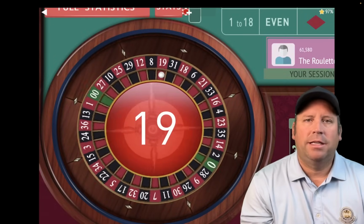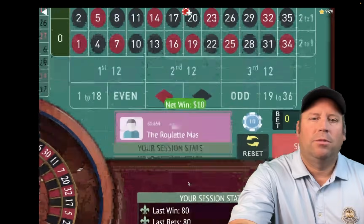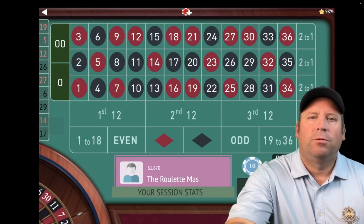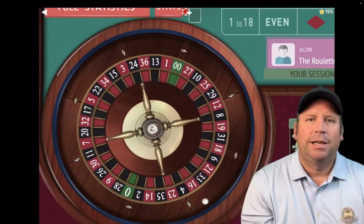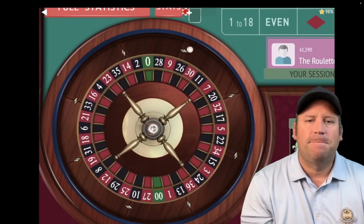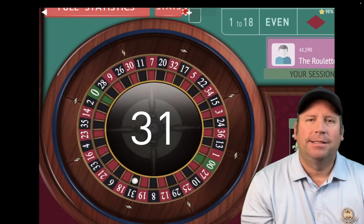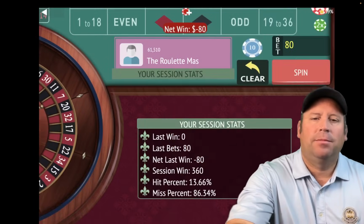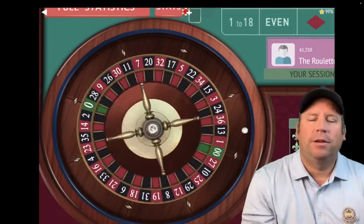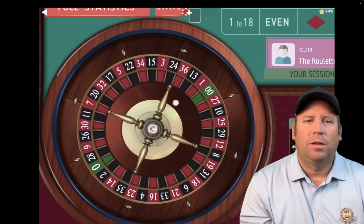Okay, that's a 19 red. Okay, that's a $10 win, and we're up $440. Let's go ahead and spin here. And here we go. Okay, 31 black. That's a loss, so we'll keep the bet the same and spin. If we lose 2 in a row, we'll increase by a unit. All right, here we go.